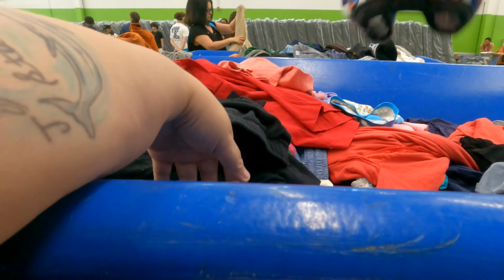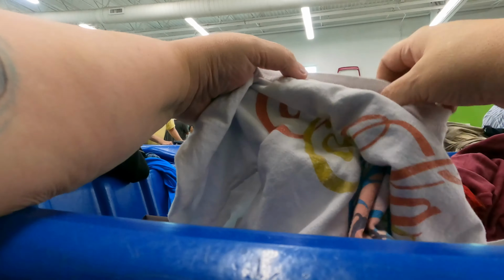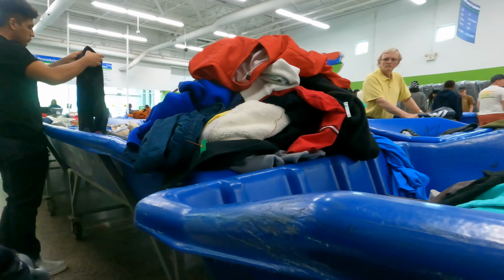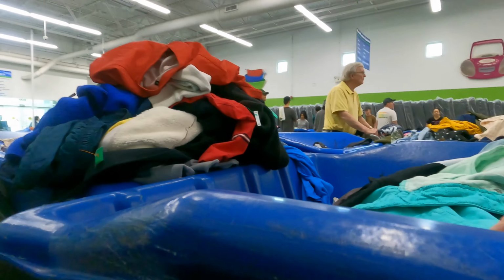Right. Keep your drawers out of the bins. Even kid drawers. What is that about? That's a baby suit. They're bringing more bins out over there. We'll go over there in a minute, but I'm still finding stuff over here.